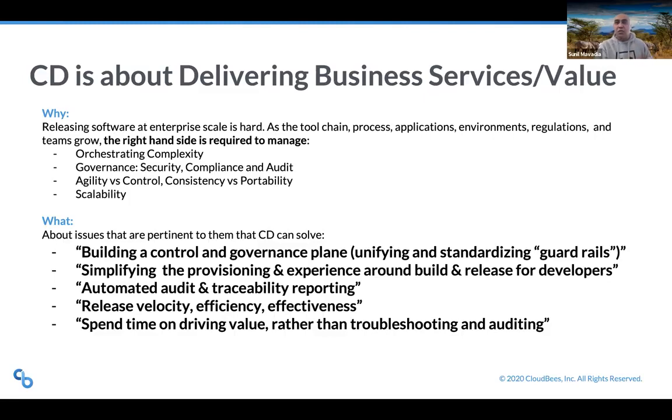Governance, how do you deal with the security, compliance, audit, right? The agility versus control. You need to be agile on the CI side for sure, but you need to provide the control, consistency, portability and repeatability, right? And scalability on the CD side. So what does CD solve? It provides you with the control and governance plane, right? Those guardrails that we talk about.